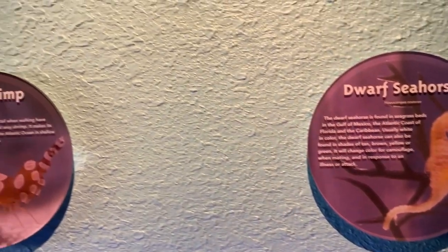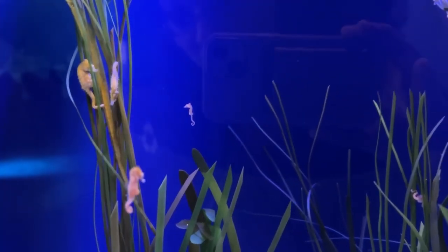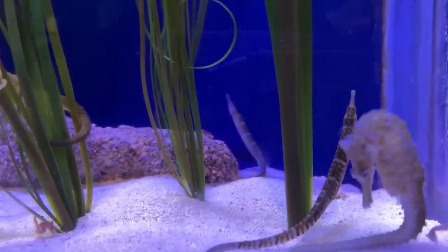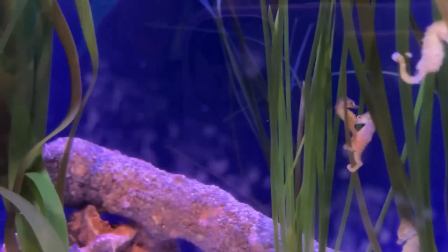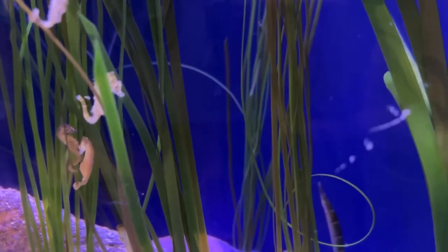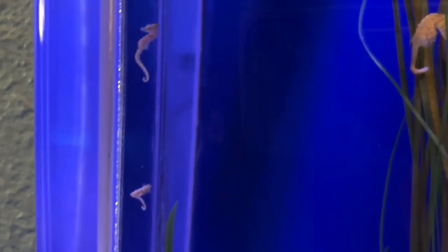Here we have dwarf seahorses and sexy shrimp. Look how itty-bitty these guys are. They're super small. And where's the shrimp? There's a seahorse. Let's see if we can find the shrimp. There's a baby seahorse. See? Yes, these are all baby seahorses that turned into grown-ups. I'm not seeing a shrimp right now. But I do see a baby seahorse. Yeah, and even tinier baby seahorse. Look, these guys are super itty-bitty.